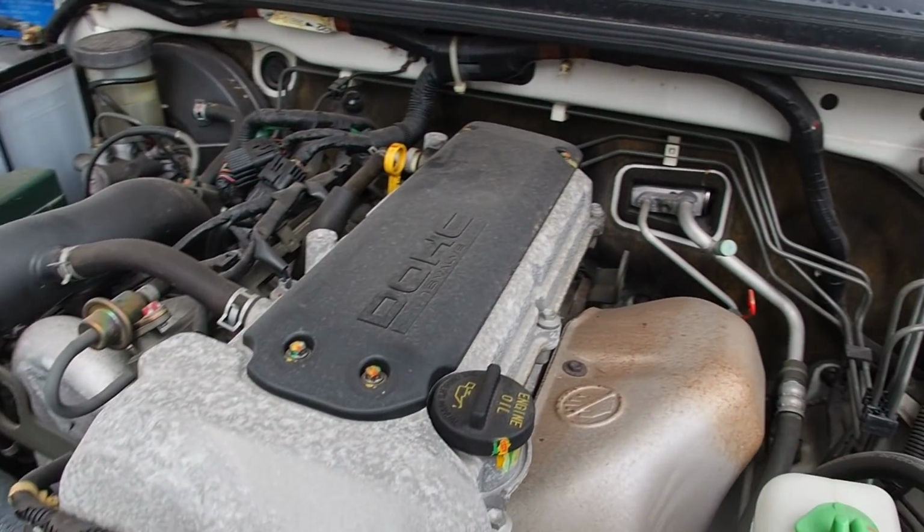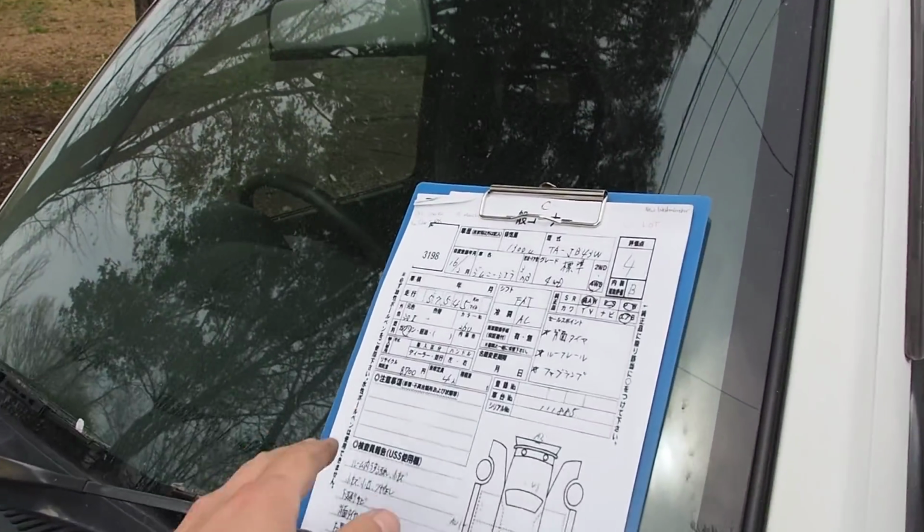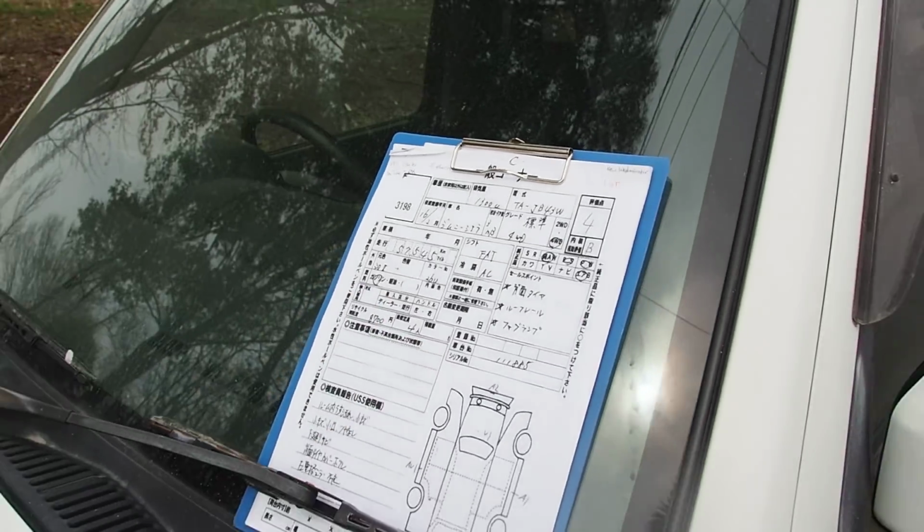And mechanically the car looks to be pretty sound. It does have really low mileage though. 58,000 kilometers for 2004 is very nice and low.